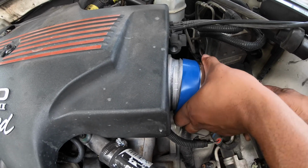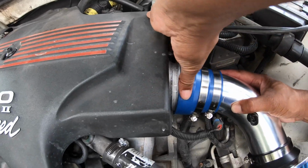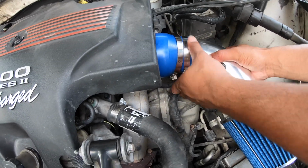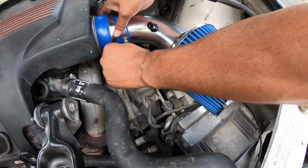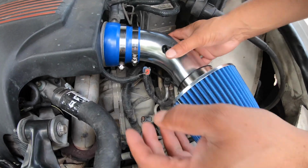Let me get it up on there. Oh. Okay. Damn, that goes on hella easy. Right there. Of course, you put this up there and need to open it up some. But it's pretty much tight on there.